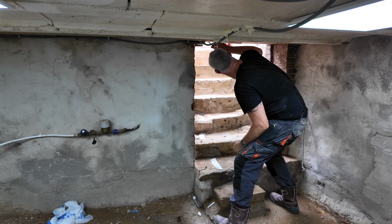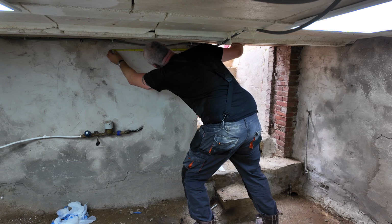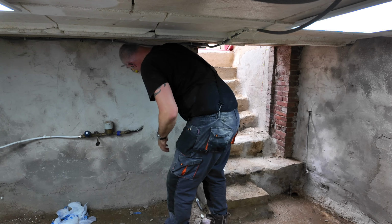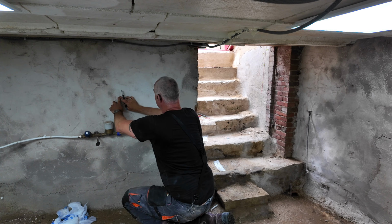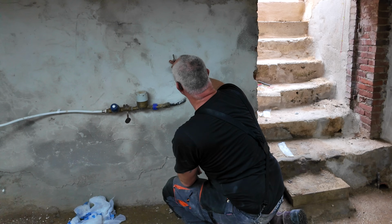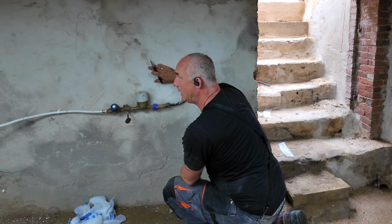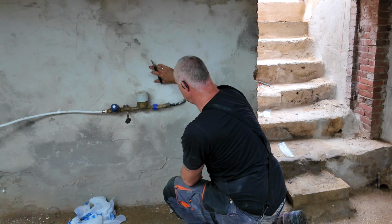My line is here. Alright. That is here. Okay. So I made my markings, and where these two intersect, that's now where the bottom of my pit is. That's roughly here. So the thing is, I could start drilling in the wall here right now and hook the sewage pipe up right here. I don't have to go all the way down.